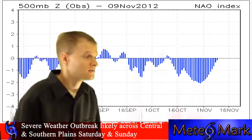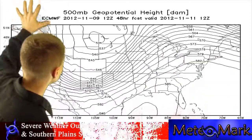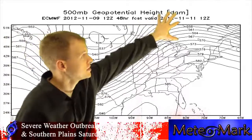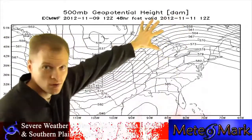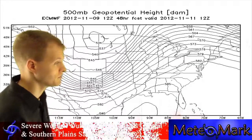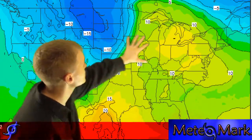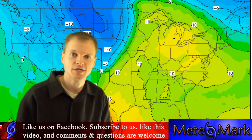And lastly, I want to touch on the pattern change. The 500 millibar layer shows this trough developing in the west, and the ridge in the east, keeping it nice and warm in the east, cold, cloudy, and stormy in the west. And temperatures show that this temperature pattern will continue to shift. Warmer temperatures towards the east and much colder temperatures pinwheeling across the northern states here, but pretty much staying out of the northeastern states. We won't see a cool down in the northeast probably till later next week.